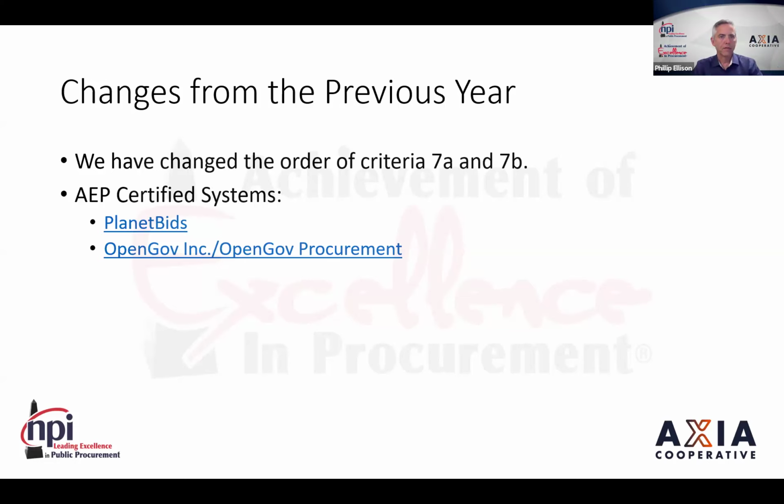Yeah, I've divvied up my criteria into different members of my team. And so that's one of the things you really got to do: make sure that whatever team members are working on 7A and 7B, they need to understand that, okay, we're swapped. So 7B is now 7A and 7A is now 7B. The criteria itself still remain the same, but I think the flow we felt was better this way.